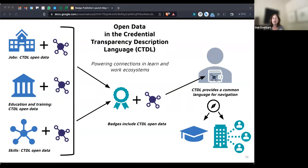On the next slide, we see this more like a workflow across that lifelong learning, where people are going to earn their badges from many different types of credentialing organizations, including on the job and community activities, as well as education and training providers. And so it's critical that these many different credentials not only use the open badge standard, but also CTDL, so they can be understood and connected.